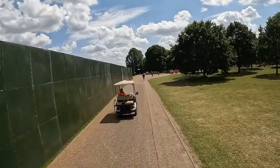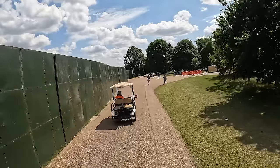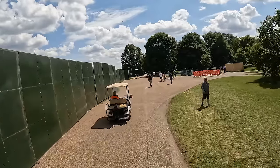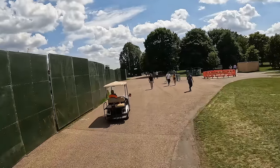So this next bit is where it gets interesting because it's a left turn, but I need to get over to the right to make the left turn, but the buggies never get over to the right. They stay to the left. So I'm then having to get close to pedestrians with no escort.